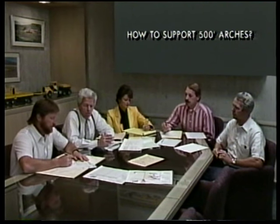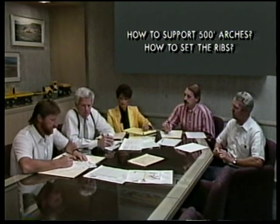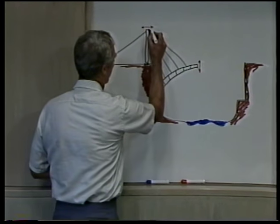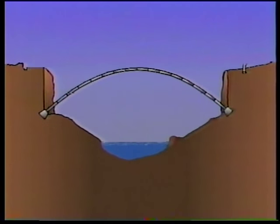Two major questions had to be answered. First, how to support 500-foot twin steel arches during construction, and second, how to set the ribs into place. The existing bridge had been constructed using temporary towers to support the arches and a cableway to place the ribs. Because of Olson Beal's requirements for economy and adjustability, we quickly eliminated traditional methods of arch support from consideration. Supporting the 16 rib sections per arch with shoring was out due to the 200-foot depth of the canyon.